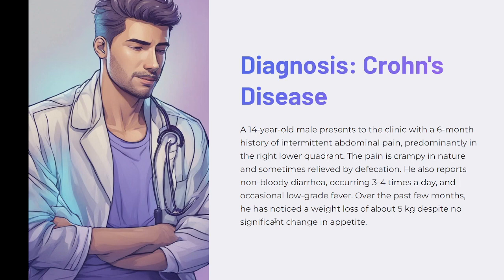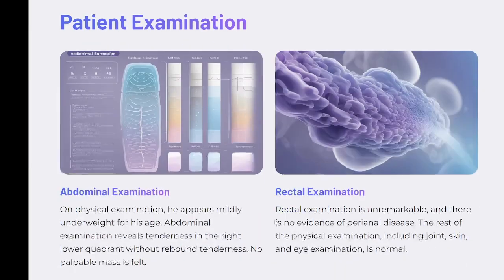A 14-year-old male presents to the clinic with a 6-month history of intermittent abdominal pain, predominantly in the right lower quadrant. The pain is crampy in nature and sometimes relieved by defecation. He also reports non-bloody diarrhea, occurring 3 to 4 times a day, and occasional low-grade fever. Over the past few months, he has noticed a weight loss of about 5 kilograms despite no significant change in appetite.